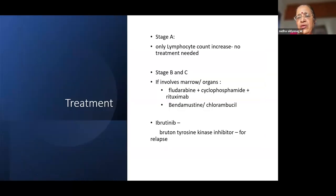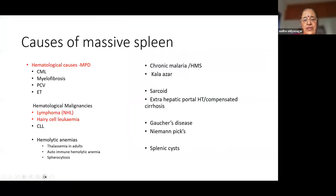Okay, fine. And I'm not going into this. Your stage A, no treatment is needed at all. Here you start fludarabine, rituximab, bendamustine, etc. And of course, ibrutinib, which is your tyrosine kinase inhibitor, for relapse. Okay, I think I'm finishing. So let me look at this last slide for exactly 5 minutes and sum it up for you.